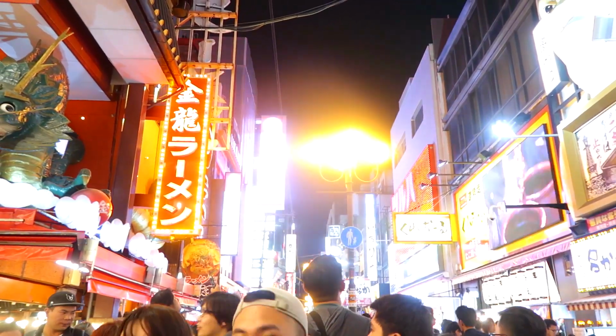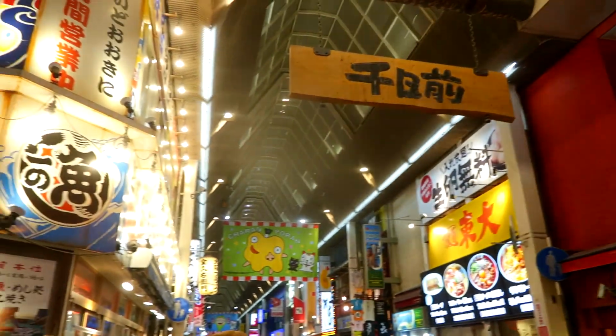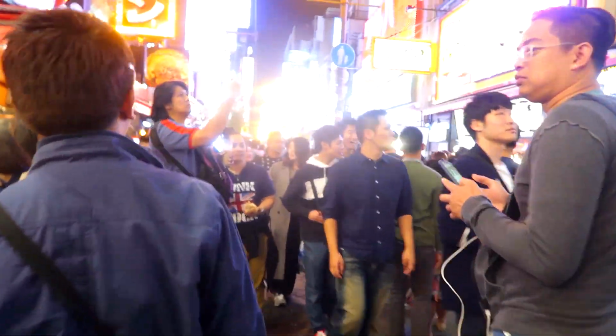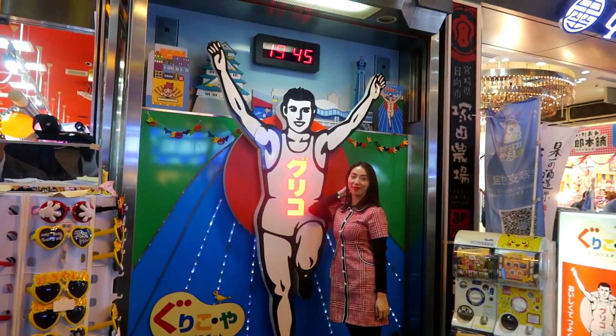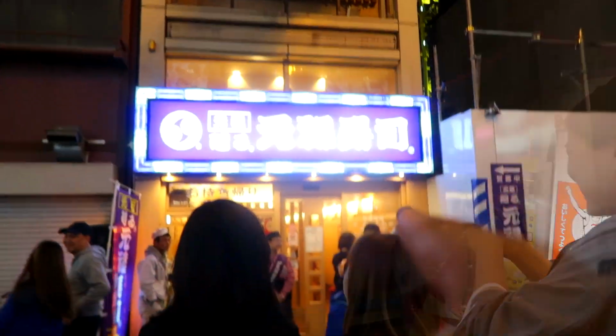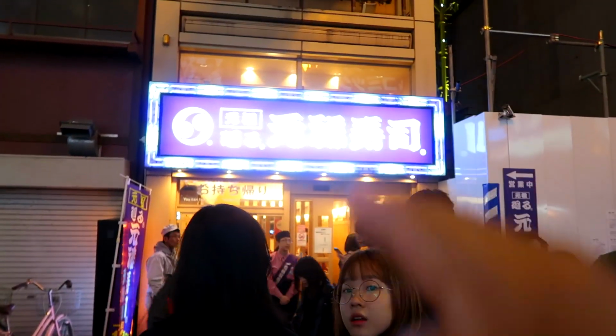Time to head on back out on the street and check out more of the street vibes here. Wow, check out all the neon lights guys. Reminds me of Mongkok in Hong Kong. This place is jammed. Tourists, locals. Bit of a line for this restaurant. Wonder what they're selling in there.